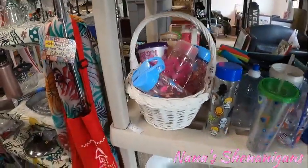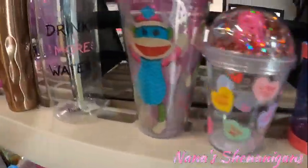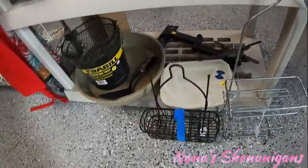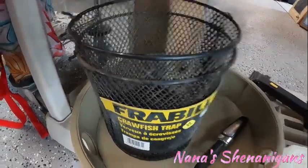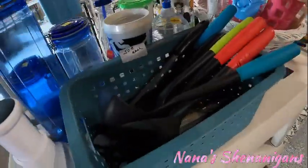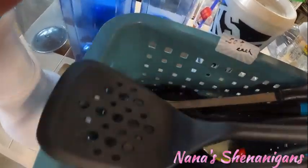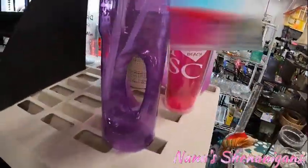Homemade gourmet. We just got all these in. I think there's more in back. It's a lot of them. Look at the little sock monkey one. Cute. They're cute. Probably recognize these too. I brought these in. Oh, it's a crawfish trap. I thought they were waste baskets for catching crawfish. You need any utensils? Quite Cuisinart's good too. Yeah, I might have to think about that. I'll get rid of some of mine. See more here.